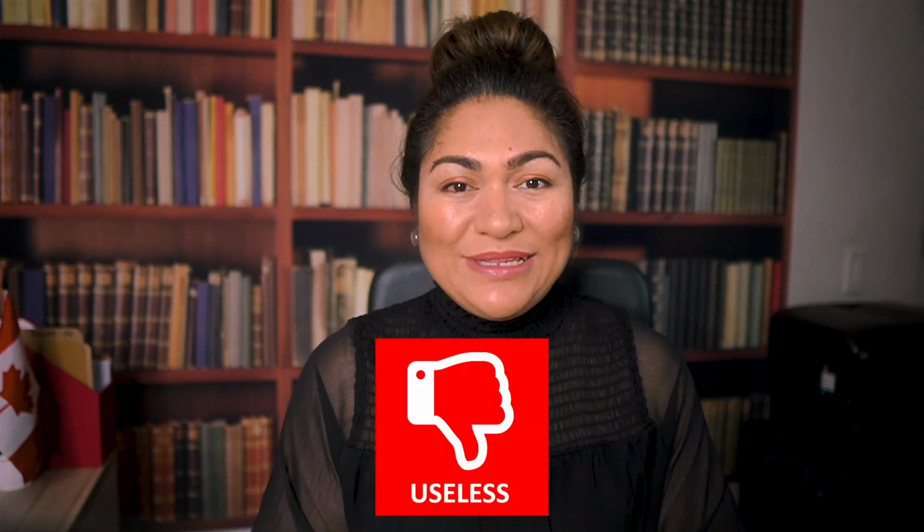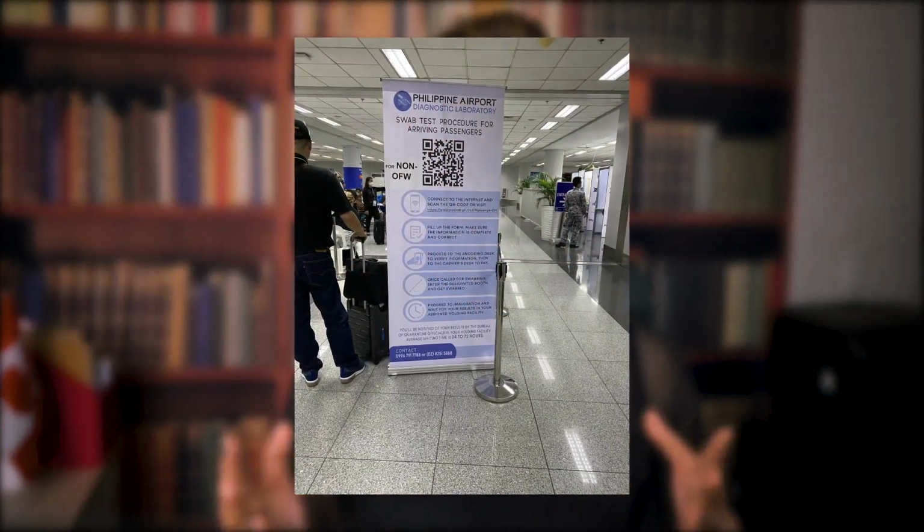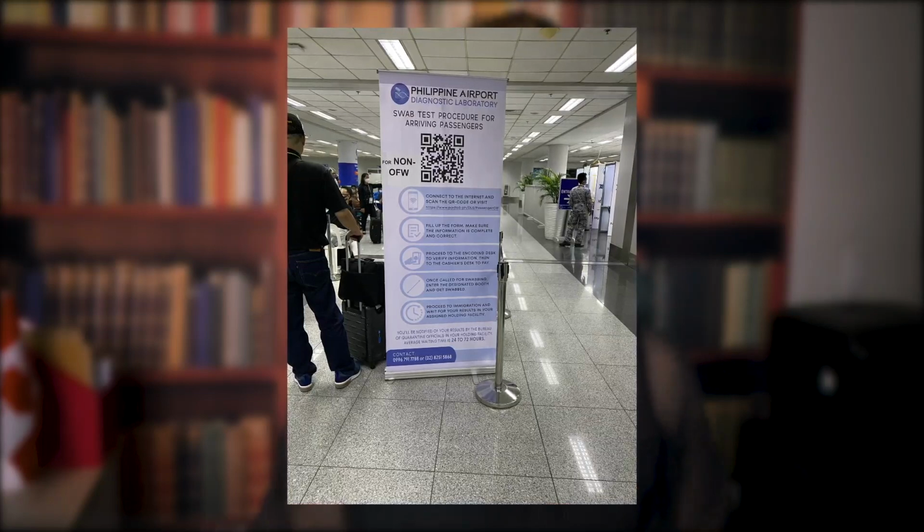There were tons of forms to fill out, and this is where I discovered that the Red Cross form I filled out online, that QR code that they said you must have, was useless. That QR code, which I carefully saved on my phone, was of no use at all. Airport Diagnostics Lab also had a posted sign for their online form, but staff told us it was very glitchy, so we're better off filling out the forms manually. As someone who prefers to type than write, that was a bummer.